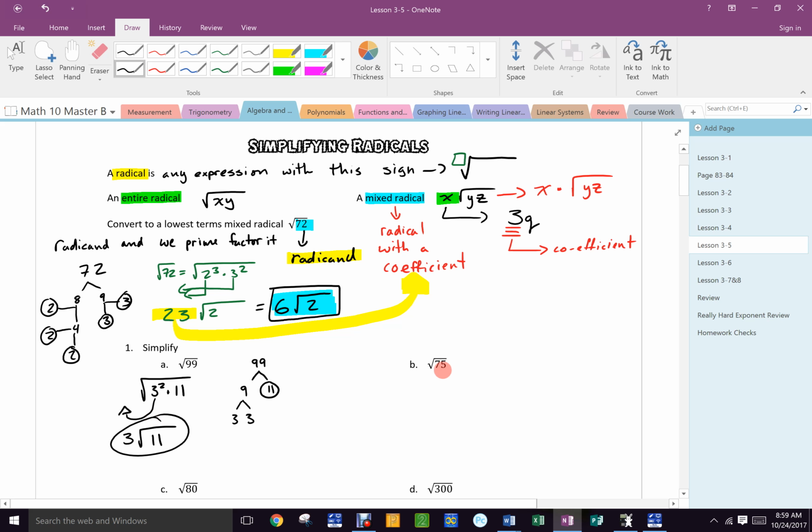Okay. Let's look at 75. Let's break it down. What can I break it down into? 3 and 25. Is 3 prime? So I stop. 25? 5 and 5. Is there a group of 2 there? 3 times 5 squared. What comes out? 5. Not 5 squared, just 5, because I'm taking out the whole group. What stays under there? 3. Is everybody cool?